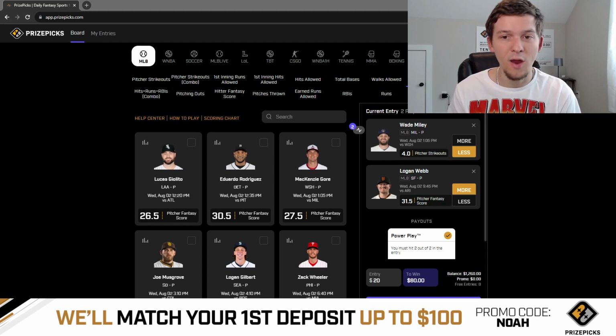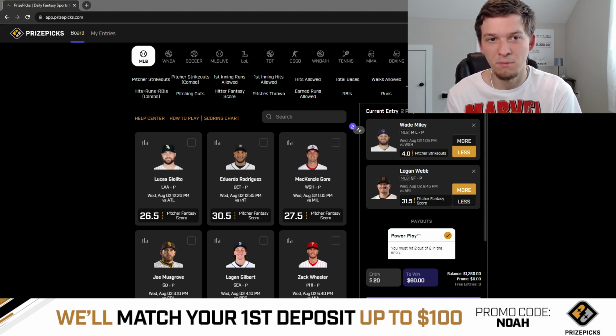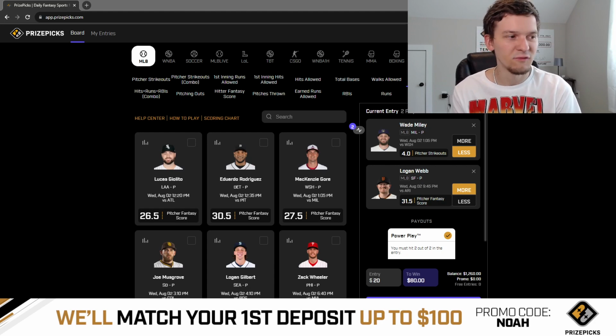Webb's a guy that rarely gets blown up. He gets a lot of ground balls. He gets a lot of soft contact. So far this season, he has a ground ball rate over 60%, which is best in the league. His fly ball percentage is just 17%, so he doesn't really give up a lot of fly balls or home runs. He's going to get a lot of ground balls.